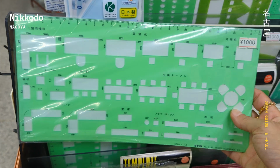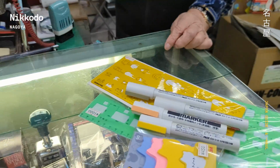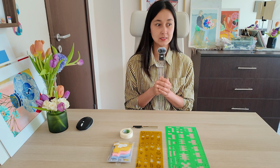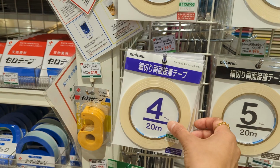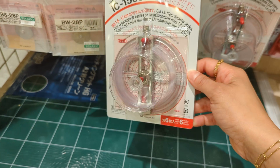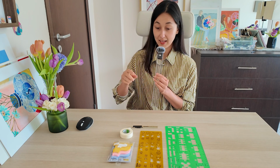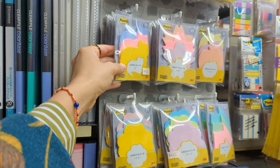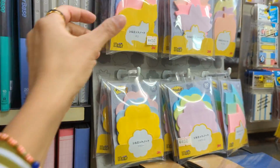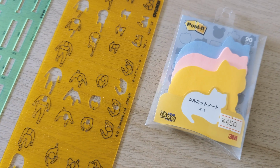For example, stencils. I have forgotten that stencils existed since I left junior school. You will find so many cool precision technical tools in those office supply stores. For me, I found the stencils obviously, but I also found these cat post-it that, it's just post-it, but I have never found cat post-it outside of Japan, right? This is just cheap basic post-it, but they made it so cute.